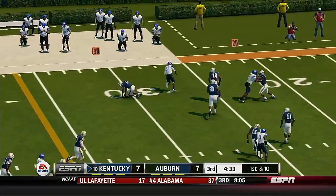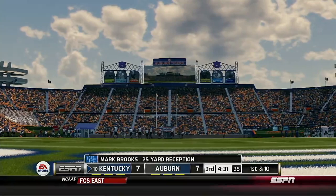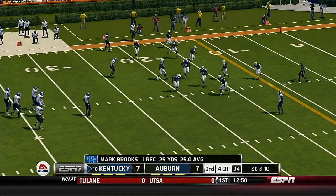And it's caught. He's at the 30. He's tackled at the 21-yard line. That's good for a gain of 26 yards. First down.